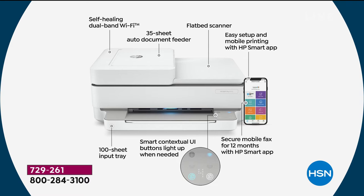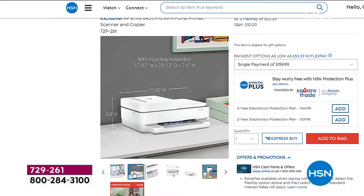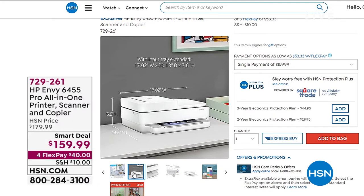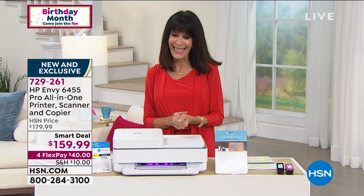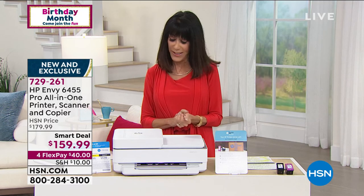So of all of the units that we have, it's basically like 17 inches long and 14 inches wide and about 6.8 inches in height. So you can kind of get an idea of how small it is, how compact. And the smart deal today at $159.99. And I think we have Aaron back with us again.